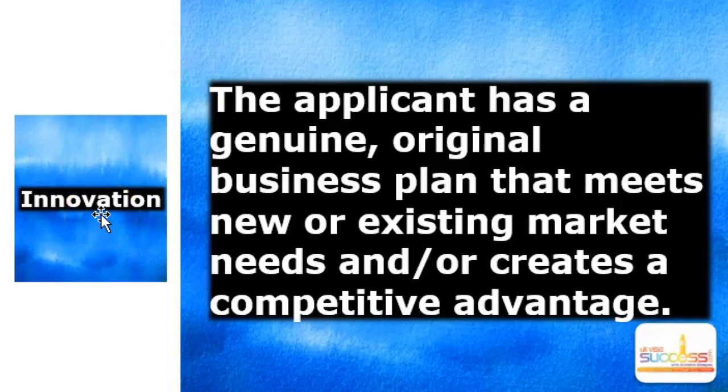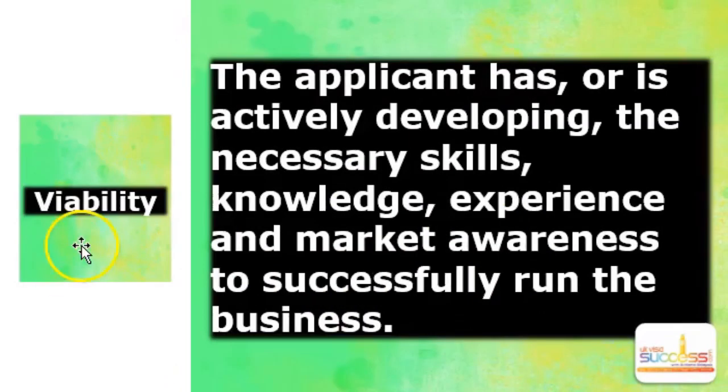When proving the innovation element of the application, the applicant will need to prove that he or she has a genuine, original business plan that meets new or existing market needs and or creates a competitive advantage. And then the viability factor of the application, the applicant will need to prove that he or she has or is actively developing the necessary skills and knowledge and experience and market awareness to successfully run the business.